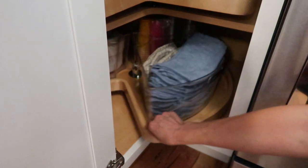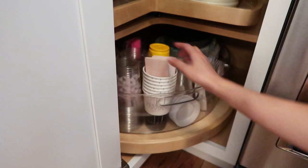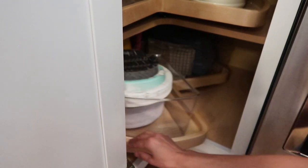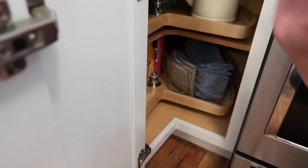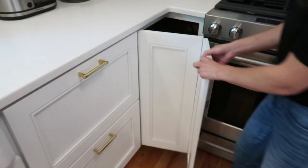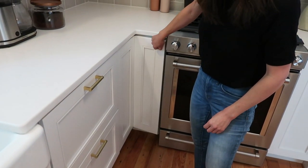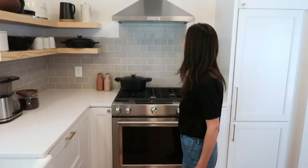Down here we have linens, napkins, all of our disposable stuff that we might need from time to time, paper plates, and that's it. We didn't want to clutter it. We don't want things to fall down the side. It works out perfectly. And this little accordion top style door, I don't know what you call it, it works out great. I think that's the kitchen. That's everything inside the drawers here.